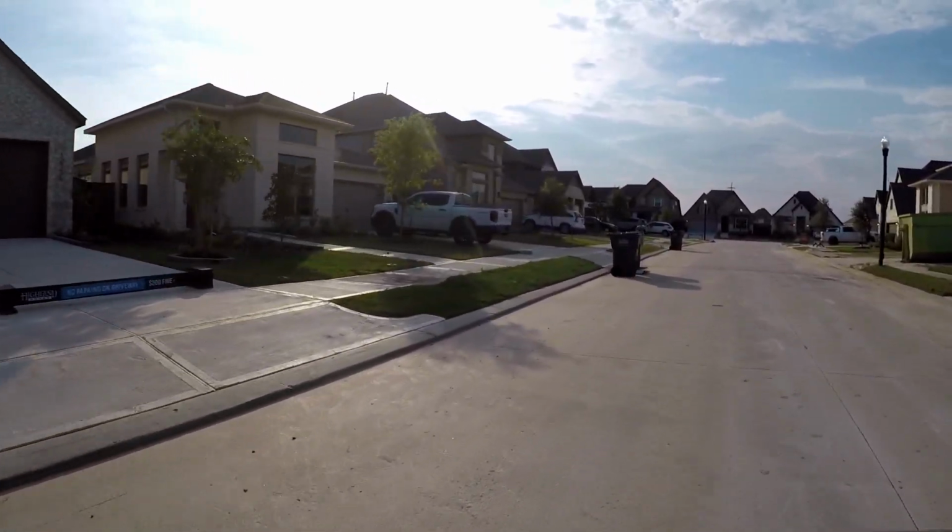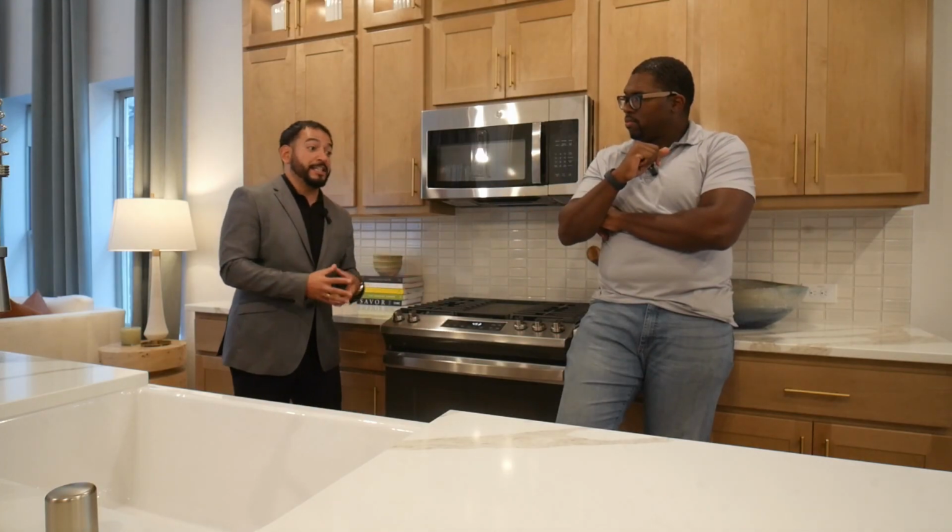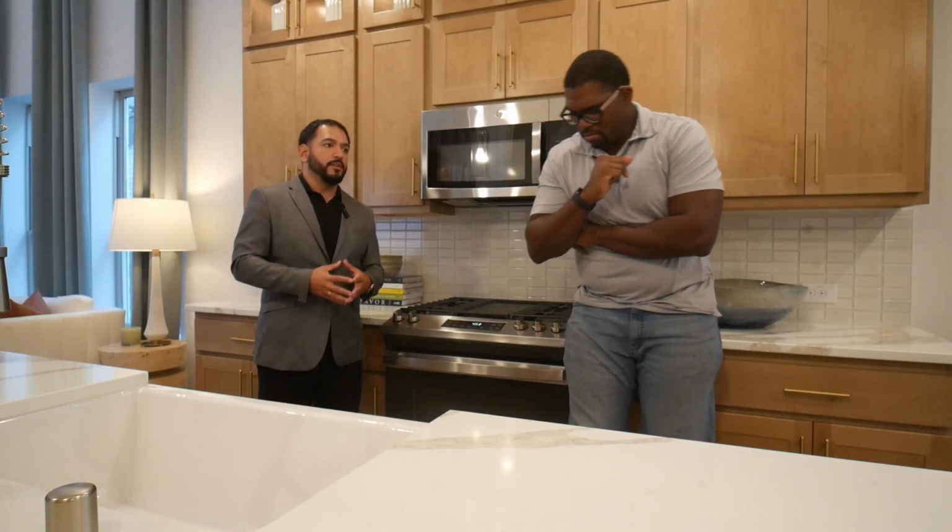So we're looking at this home here, this floor plan here. Who would you say that this floor plan is ideal for? Yeah, it really fits anyone, but I would say the people we've seen most coming are your first-time home buyers, right? People who are coming from an apartment. This is a huge home. This is almost 2,400 square feet. This is a 4-bed, 3-bath. This has a standard plan. We can make it a 5th bedroom too. And so this is fantastic for the growing family.